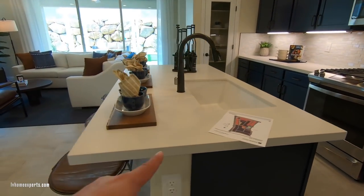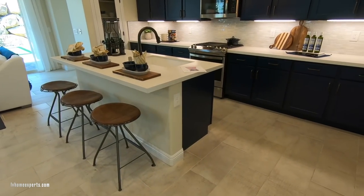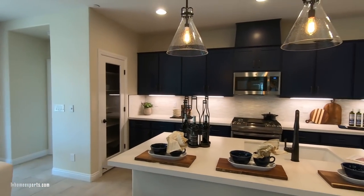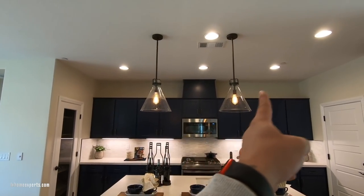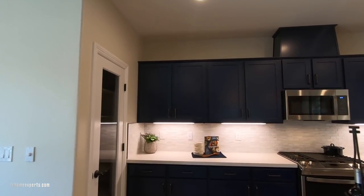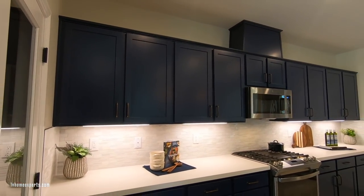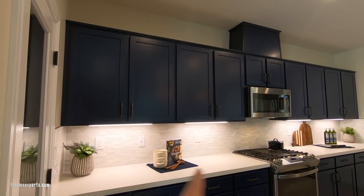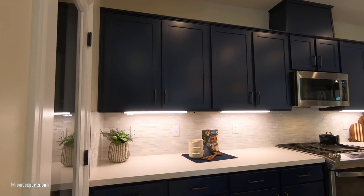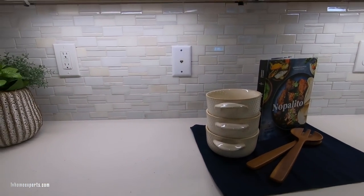Now on this island right here, you do have an option to build this out to do a full sleeve. And I think you can also do a waterfall on this one as well. Now as you can see, this island is not that huge. And the reason why is you can take a look by the two pendant lightings here, okay? We have the 42 upper cabinets. We do have LED lights underneath, but they're not the LED strips. As you can see the light, right?